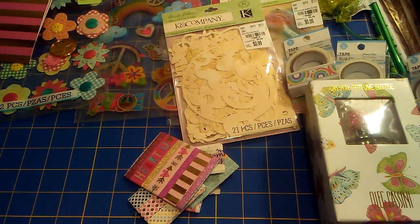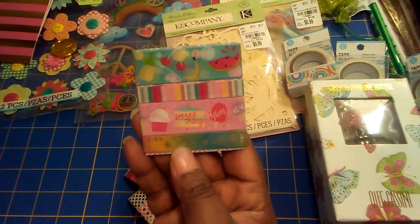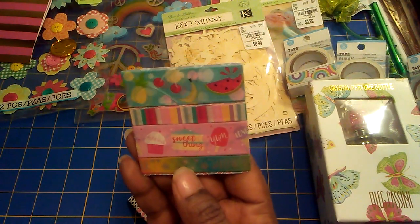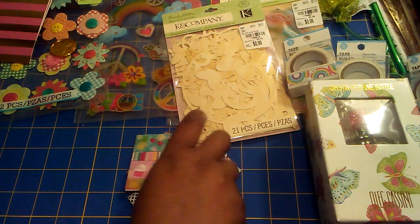Then, oh, there's still more. Oops. Oh, there's one more washi tape sample. And these are some more sweets. It looks like cupcakes and watermelon and fruits. Thank you. So that's cute.